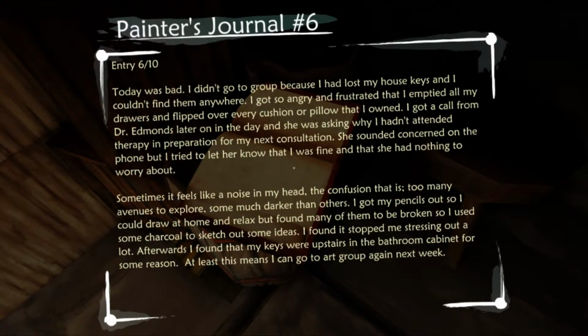Painter's Journal 6. Entry 610. Today was bad. I didn't go to group because I had lost my house keys and I couldn't find them anywhere. I got so angry and frustrated that I emptied all my drawers and flipped over every cushion or pillow that I owned. I got a call from Dr. Edmonds later on that day, and she was asking why I hadn't attended therapy in preparation for my next consultation. She sounded concerned on the phone, but I tried to let her know that I was fine and that she had nothing to worry about.